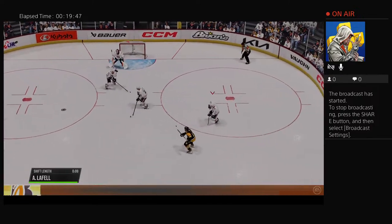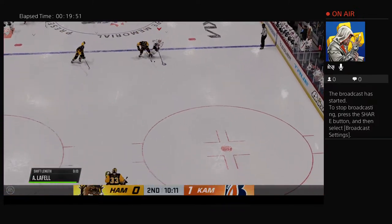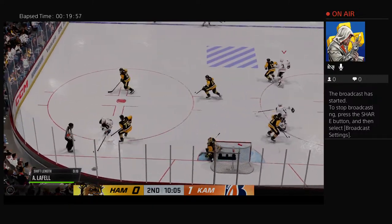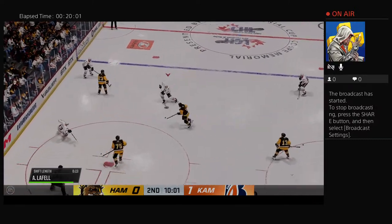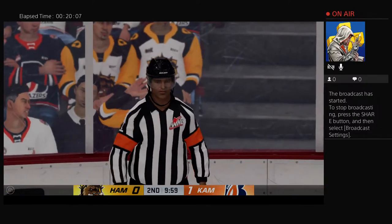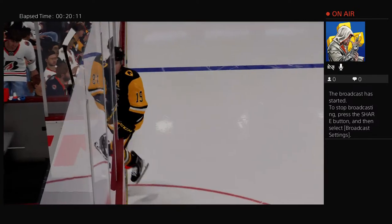Stankoven's won the draw deep in the defensive zone. They go on the attack through center. Kamloops has it behind the net. Hamilton's got control of it now from their own end. On the attack along the boards. Oh, he's going to get called on that slash. Whistle stops the play. That's not going to help matters much, James. You're down a goal. Now you got to kill this penalty off, too.